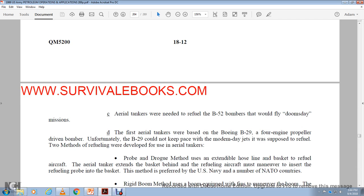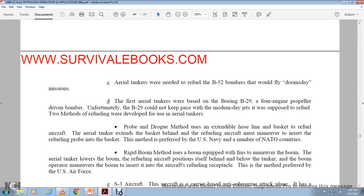The flying boom method used a boom equipped with fins to maneuver it. The aerial tanker lowers the boom. The refueling aircraft positions itself behind and below the tanker and the boom. The operator maneuvers the boom to insert it into the aircraft's refueling receptacle. This method is preferred by the U.S. Air Force.